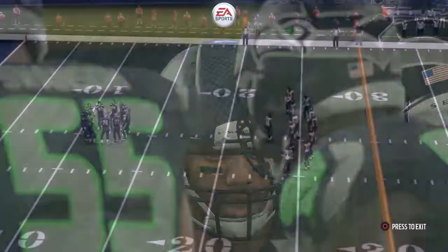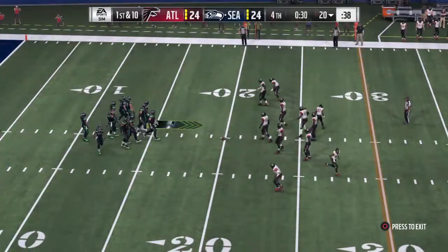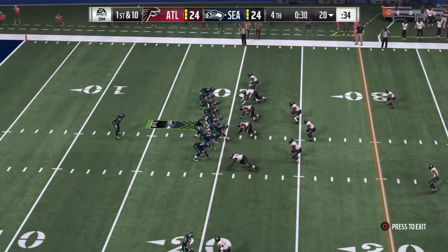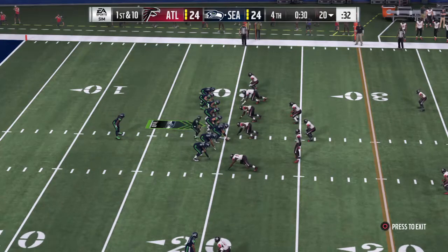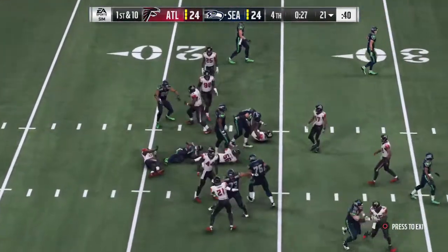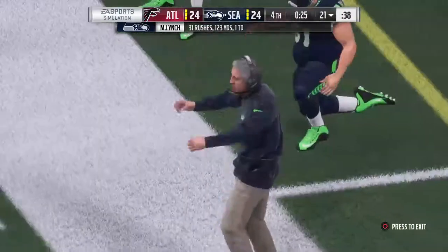They have a little bit of time here to get into field goal range. Not much. A tie game, you don't want to do anything crazy, right? I agree with you on that one. Risk reward, okay? If you go for it, what is the absolute reward on this? But the risk is probably greater. Run the clock out, get to overtime, and try and win it there. All right, we'll see if they do just that.